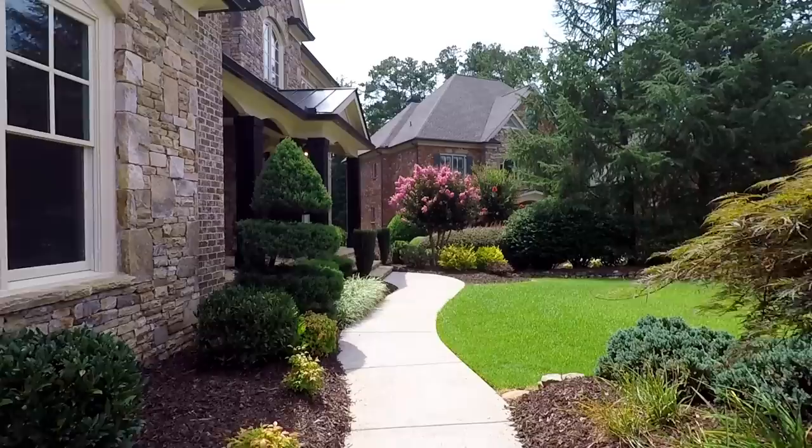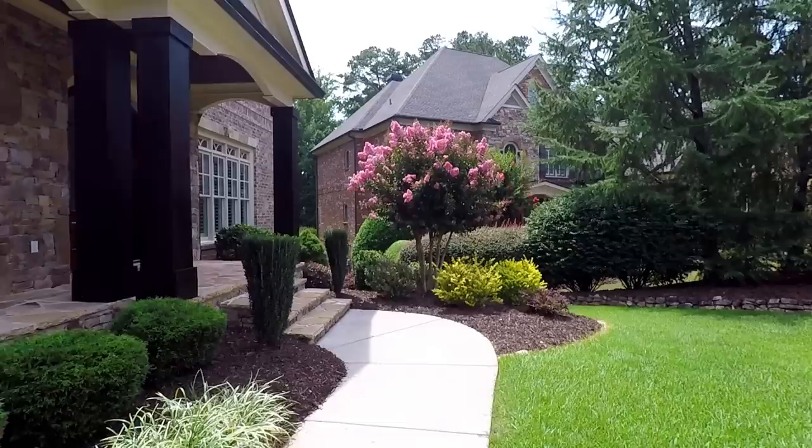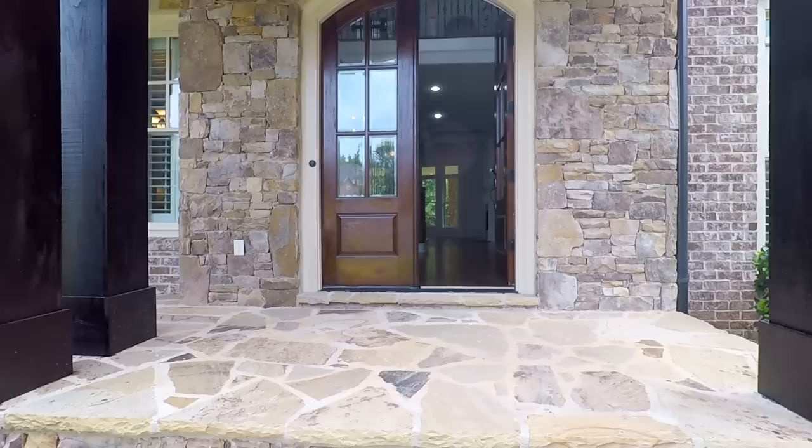So if you're looking for a 5-bedroom home on a basement, north of Atlanta, you like this home and would like additional information, please send me an email. My contact is below. And now let's go inside and take a look around.